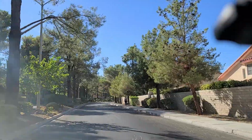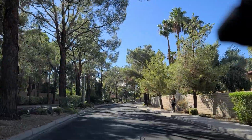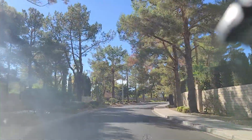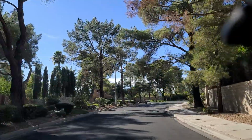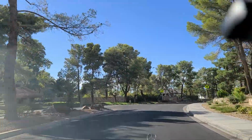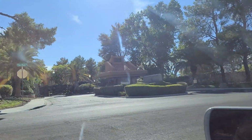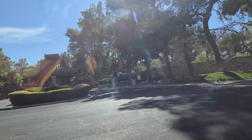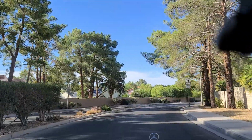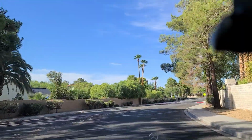And a lot of different huge walls on both sides of the roads here in Green Valley North, as this area is known. And it looks like they have another one there, gated, yep. And that one, I can't tell if there's a person in that guardhouse or not. It's hard to tell. But very nice.